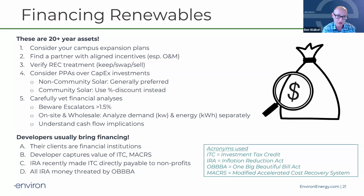Are you having a partner that is in it for the long haul with you, looking at they want to do operations and maintenance, that they're on board with that and they're excited about that? They'll be with you throughout that process. As we mentioned earlier, RECs are what verify or solidify who gets to claim the renewableness, and they're where the PR elements and the scope 2 accounting elements are all tied to the REC. So make sure you understand how that's being treated.